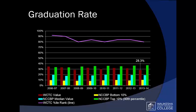Now that number may not be impressive, and you were discussing at the beginning that people are giving more scrutiny to what those numbers are. Let me walk through how these slides are organized, because there are going to be a few like this. This traditional WCTC rust color is WCTC's actual performance. Then this is where the bottom 10% of colleges was, the middle, and the top 10%, or the 90th percentile. And then the percentile rank is the purple line, okay?